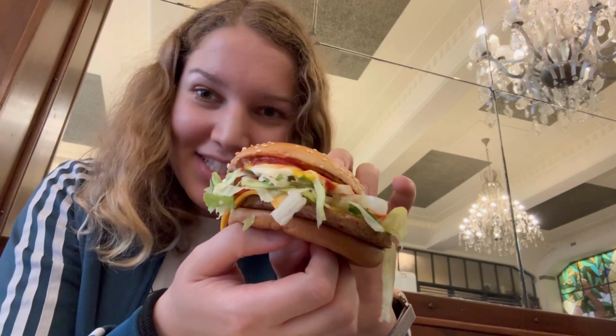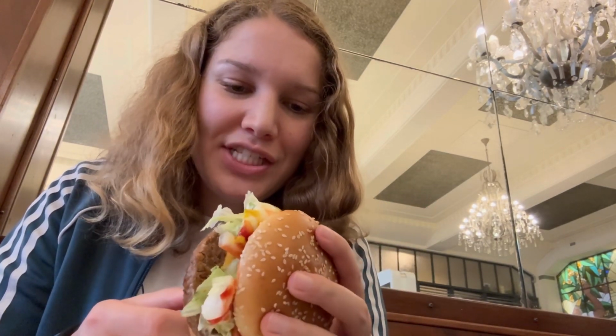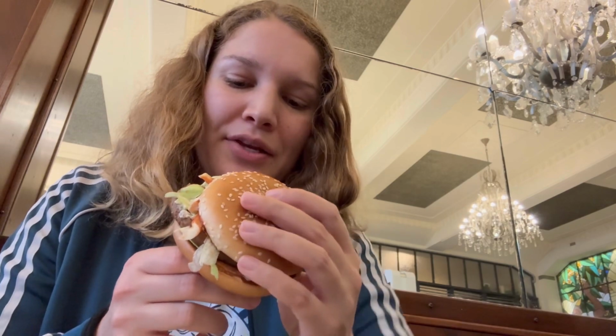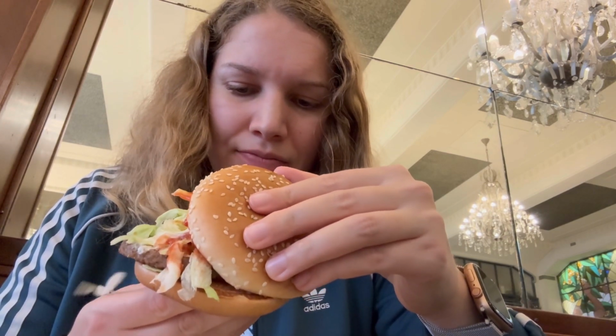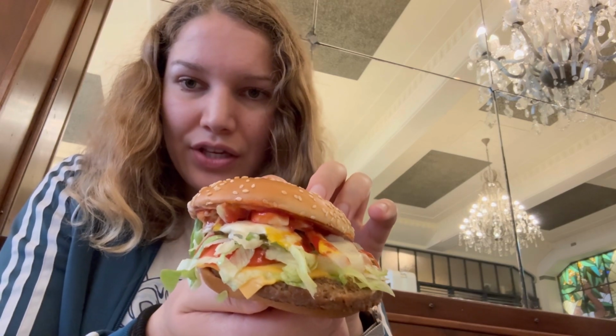This is how it looks. It's full of salad and cheese, tomatoes. I was not choosing the ketchup inside, but yeah, they put it anyways. Is it an egg, this one? I have no idea. It seems like egg over here. Anyways, let's take it up.